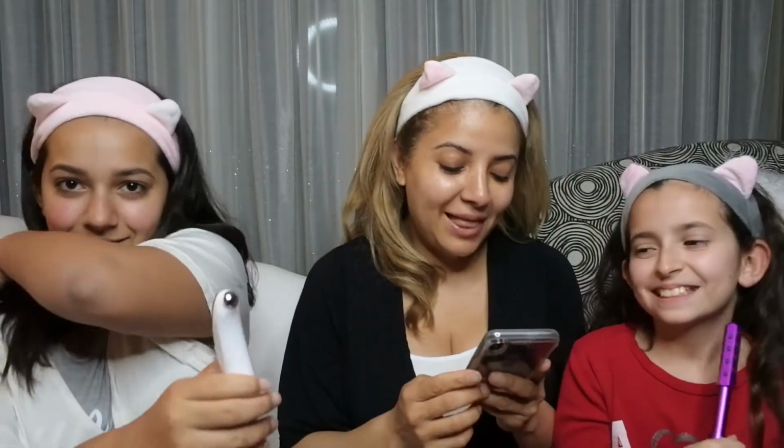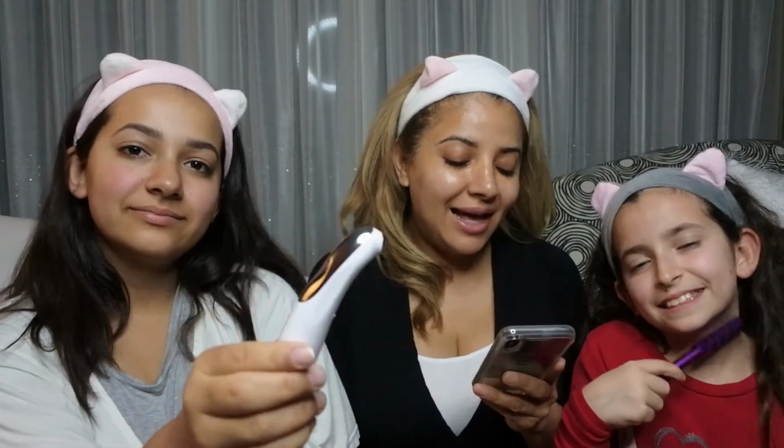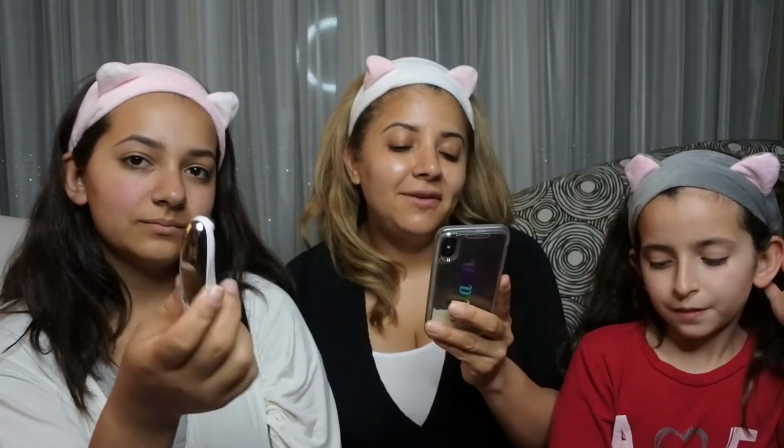The next gadget that I have here is... Adina, do you want to hold it? You want to model it? It's the EYEONIX Eye Massaging Beauty Tool. It is $49 and let's see what it does. It says, say goodbye to puffy eyes and dark circles. It's a compact yet powerful eye massaging beauty tool utilizing high frequency vibration to help revitalize the delicate skin under and around the eyes. It gently massages the eye area, helping to tighten your skin.